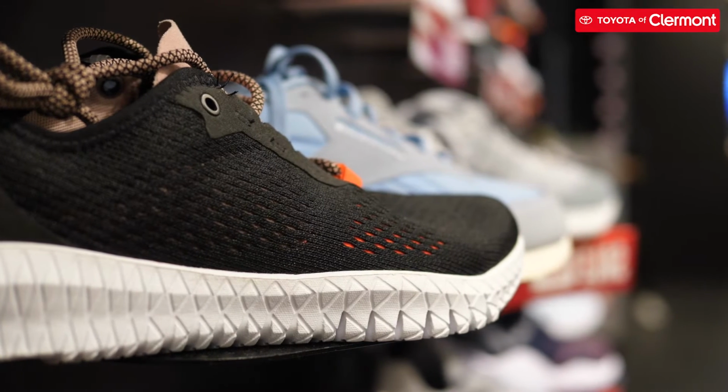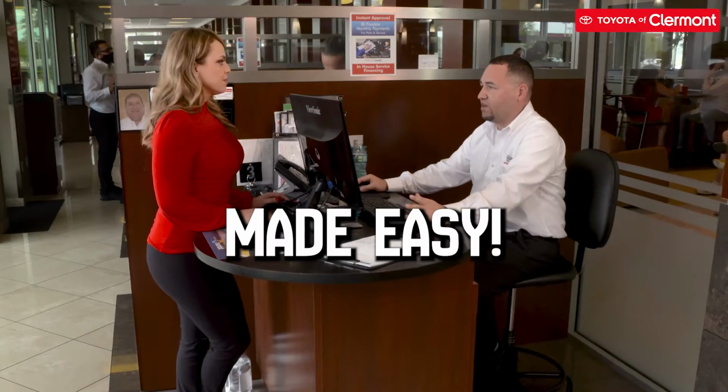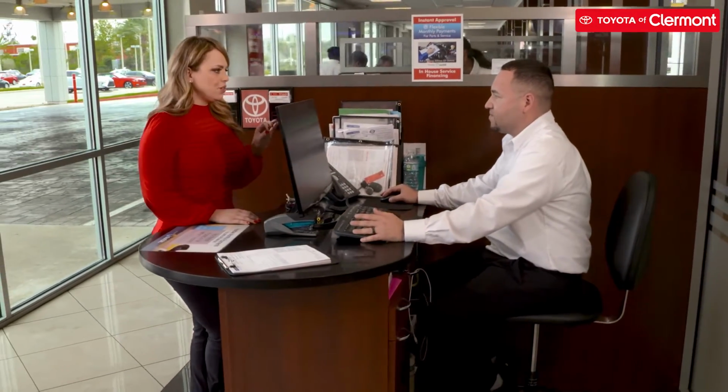Think of them as the shoes of your car. They're expensive to purchase, but also one of the most important parts you need for your vehicle. You can't really expect to go anywhere on your wheels alone. To make purchasing these parts easier and more cost-effective, Toyota Clermont is here with some tips to get you in the buying mood so you can save money and roll on without a hitch.